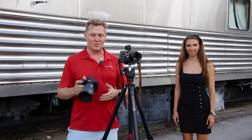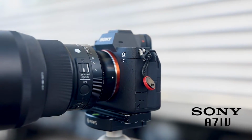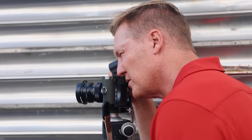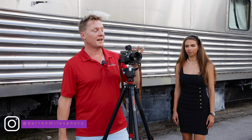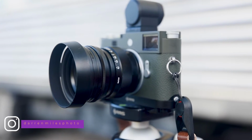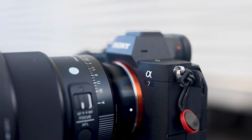And today we have a treat for you. We're going to be doing a comparison between a Leica M10 and a Sony A7 IV. All right guys, this is a very interesting video tonight because we're going to be comparing an old school style Leica M10 with a Voigtlander 75mm f1.5 lens versus the Sony A7 IV with a Sigma 85mm f1.4 lens.